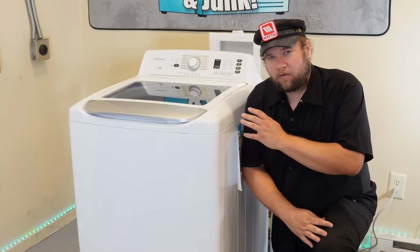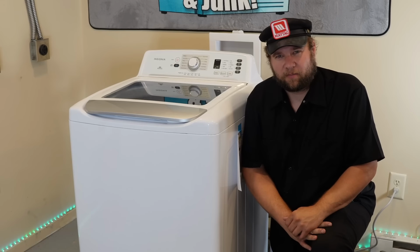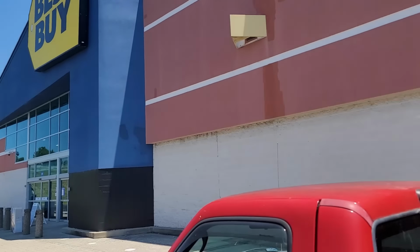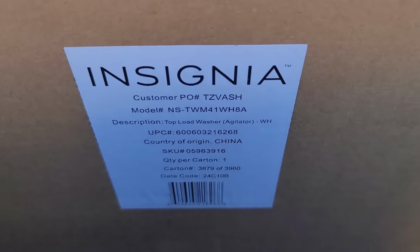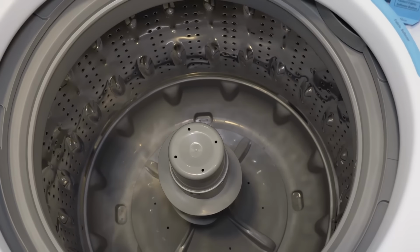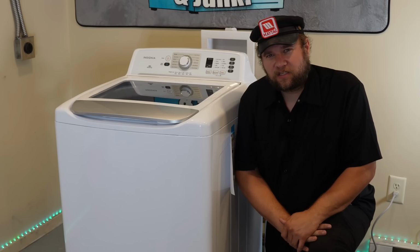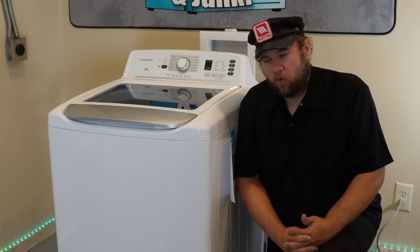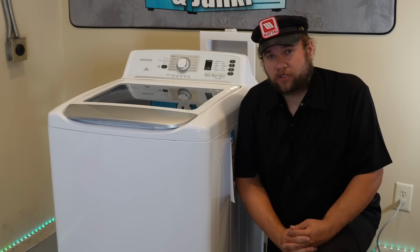Well, how about a washing machine as an impulse purchase? Probably never happened, right? Well, it happened with me. I was on Best Buy's website looking for something totally different, and up pops this Insignia full-sized washing machine, 4.1 cubic foot capacity for $277. And I thought, that's like $200 less than most other washing machines that are full-sized. What's the deal?